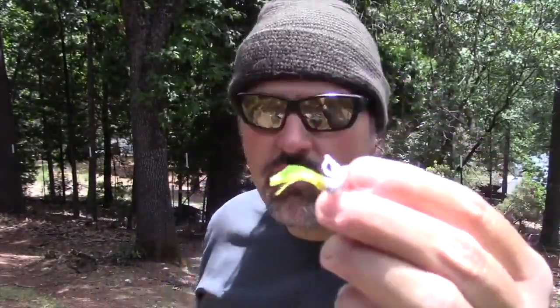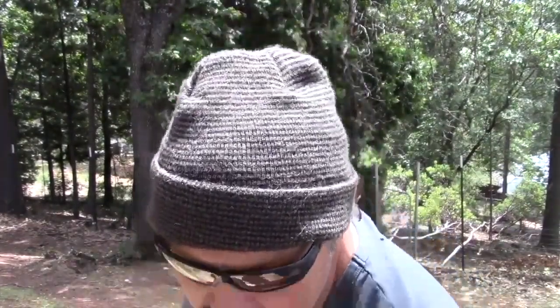Very similar to the shad tubes. They're a little thinner profile. Use the shad tubes at lakes that have threadfin shad. Use the minnow tubes at lakes that primarily have pond smelt, and you will be on the road to success. And of course, don't cross off other baits as well. The Gulp minnows, the hoochies, stuff like that.